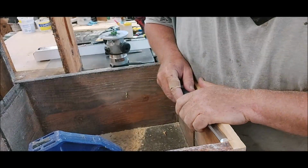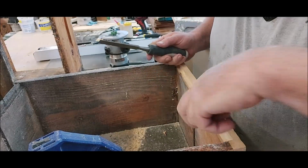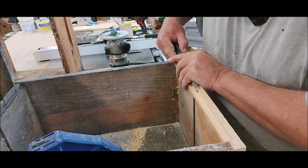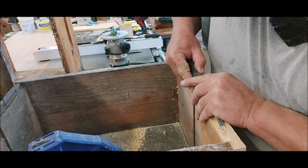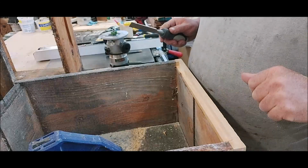Nice thing about hand tools is you don't get all of that dust in the shop like you do with the power tools. It's practically dust free. Okay, that's really nice. I can see a little burr right there. Just take that off. That's awesome.